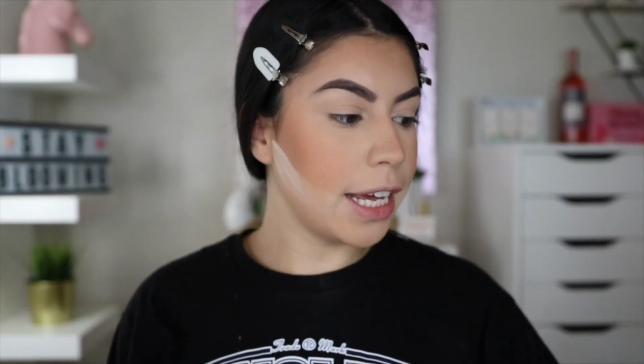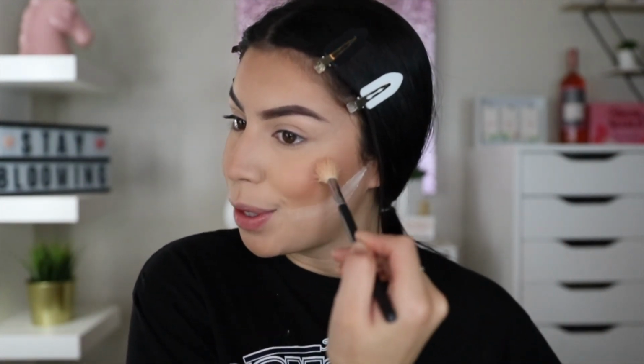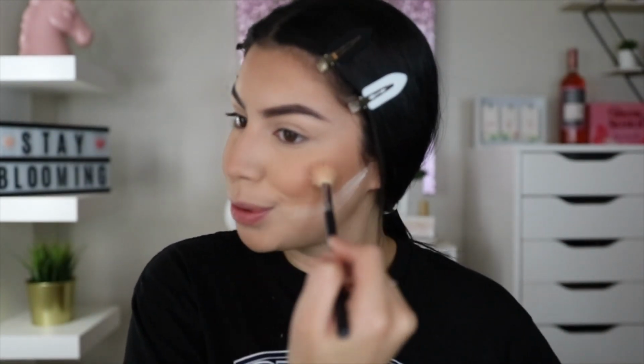Okay, so now for highlight, I don't want to do anything too dramatic because I do like the matte look. I just want a little bit of glow. So I'm grabbing the Kylie Cosmetics Queen Drip Highlighter, and I'm applying it with a Morphe M510 brush. This one isn't too bright, but you can obviously pile it up to make it very intense, but I don't want to do that, so I'm just going to lightly apply it on the cheekbones. Not too much. Then a little on the nose.